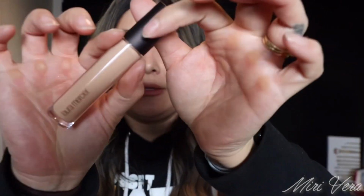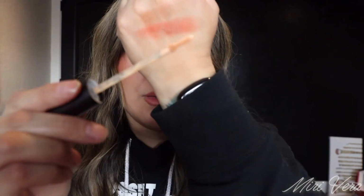Okay. I ordered a concealer. This is the Laura Mercier Flawless Fusion Longwear Concealer. Hopefully that does mean that it is a super pigmented full coverage concealer. This is in 2N, and I actually purchased this because I have been enjoying the foundation so much. So I figured let me go ahead and pick up the concealer and see if I enjoy that.